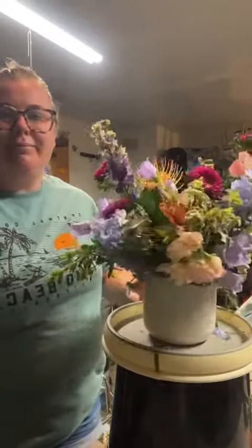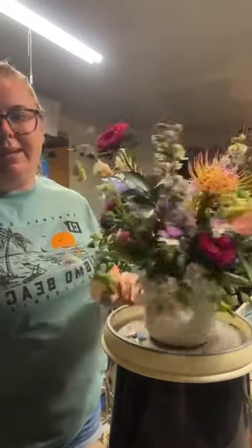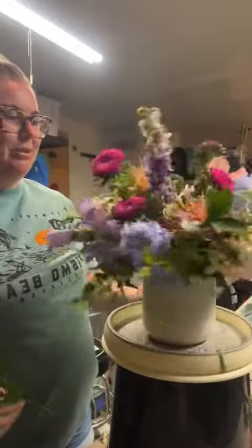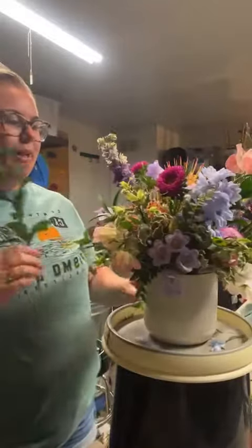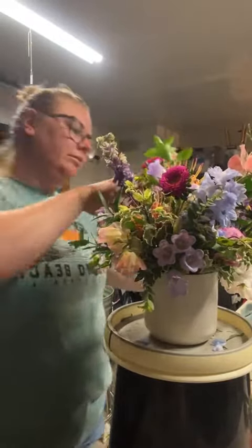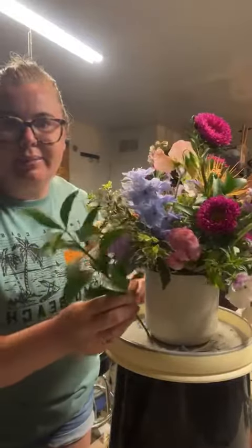So, anyways, I think this is it. What do we think? Do we like it? The spinny thing, the spice rack, makes it really easy to rotate and see all the sides, because if you didn't rotate it, you would end up having lopsided flowers, and nobody wants that. So yeah, that's where we're at. I think I'm done.